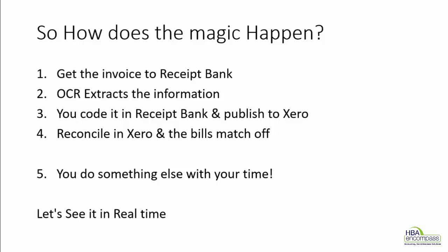But the real beauty in this is that once you have done it once or twice, Receipt Bank remembers what it is, and you can actually set it to a thing called auto-publish, which means that if it sees a receipt from BP, it'll automatically push it through to motor vehicles. So pretty cool. You can still use tracking with it. You do physically, in the beginning, need to publish it to Xero. But then when you go into Xero and do your bank reconciliation, you've got the bills that are there, and it's just a matter of matching them off to the transactions, which is going to cut so much time out of your data entry.